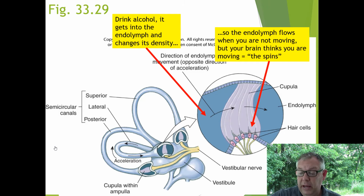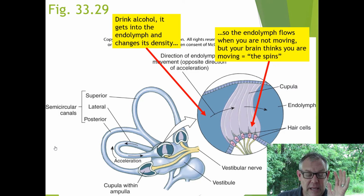And so this helps to explain other phenomena which you may be familiar with. If you drink a lot of alcohol, that alcohol crosses the membranes easily, gets into the blood easily, and gets into the endolymph easily. When it gets into that endolymph, it changes its density. It thins out the endolymph. Now that endolymph can move easier and flow better than it normally does. And so if you're sitting still, that endolymph can flow.